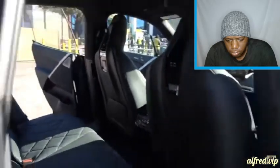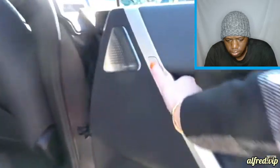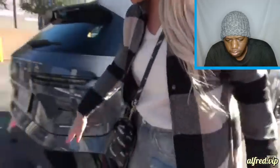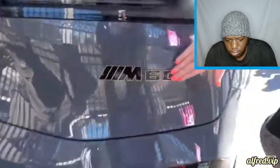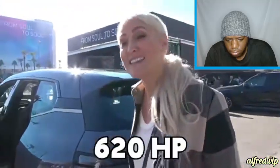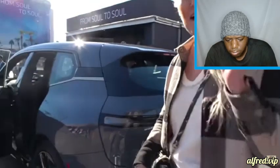I really like these buttons here. Look, to open the door, it's just a little button. And then around the back, this is how you know you've got the performance version, the M badge, M60. This has about 620 horsepower. That is absolutely insane. About 100 horsepower more than the last iX out on the market.